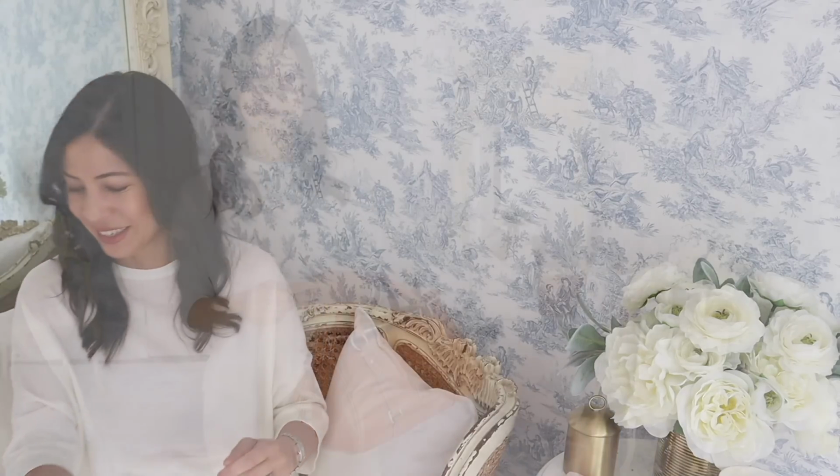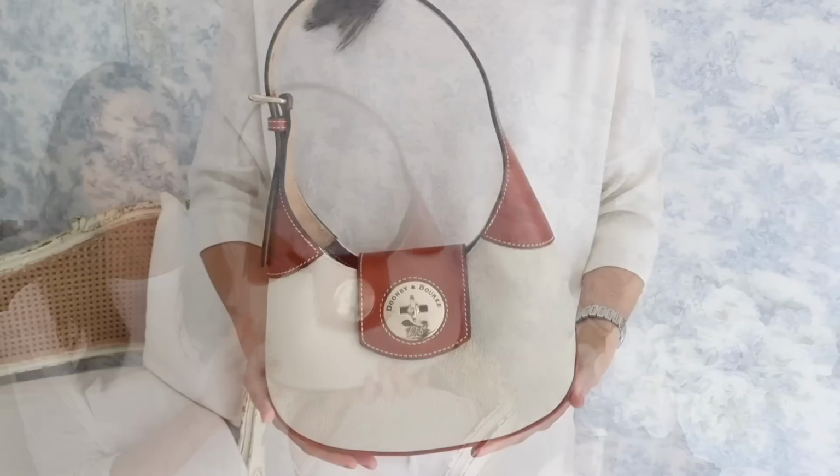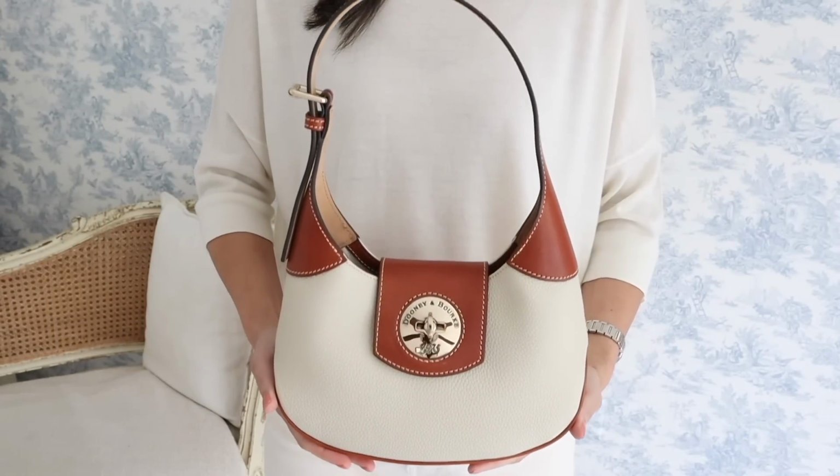So Dooney and Bourke reached out to me before I went to England, and they asked if I would like to work with them and feature some of their bags on the channel, and that was like the fastest yes. That was such a fast yes for me because I love Dooney and Bourke. So I'm going to share 2 of the handbags with you now and show you what they look like.